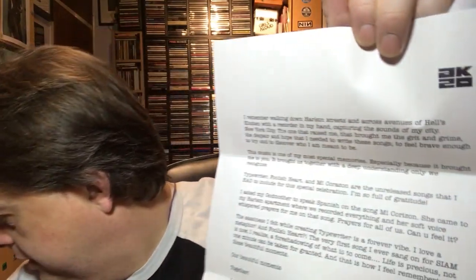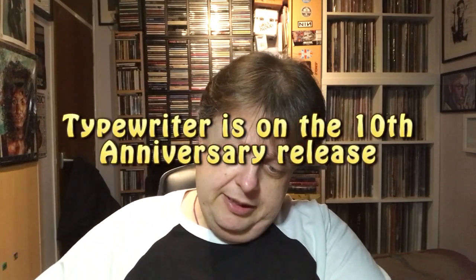Interestingly, it's about the album and about the songs that she's added to it. However, it mentions 3 songs, but only 2 of them are actually on the vinyl copy. I'm guessing the other one, Typewriter, is on the downloads of it. But it seems strange to mention it in the letter, which is obviously only available with the physical product, and then to not actually have that song in the package. I keep meaning to check, and I keep forgetting, whether they were included on the 10th anniversary release on CD. I know they went on the vinyl, but if not, I might have to download Typewriter just to be complete.